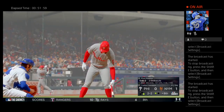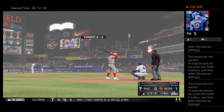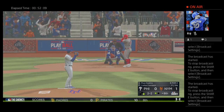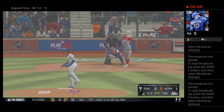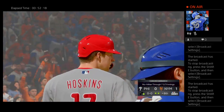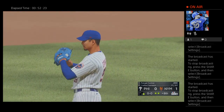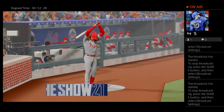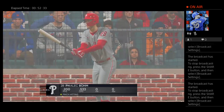Next to bat will be Rhys Hoskins. He's 0-2 in the ballgame so far. Set to deal on 2-2. Got him. Four outs away from his date with history. Well, a huge out, number two here in the eighth. Four outs remain, but the finish line is starting to come into focus now. Alec Bohm will come on to pinch hit here in a big spot. Number 28, Alec Bohm.